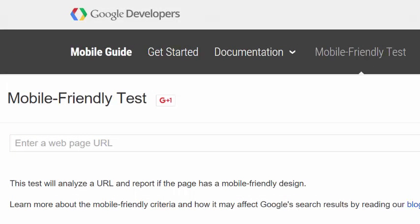Now I get a lot of folks telling me, hey, I bought a responsive template, or I had my website modified to make it mobile friendly. But the problem with that is we're assuming that this was done correctly. In many cases it was not. A responsive site is not necessarily a mobile friendly site.